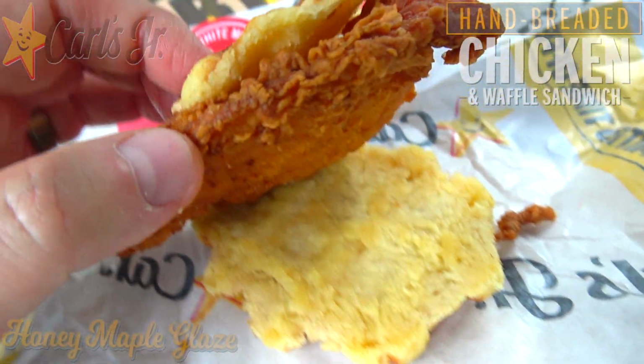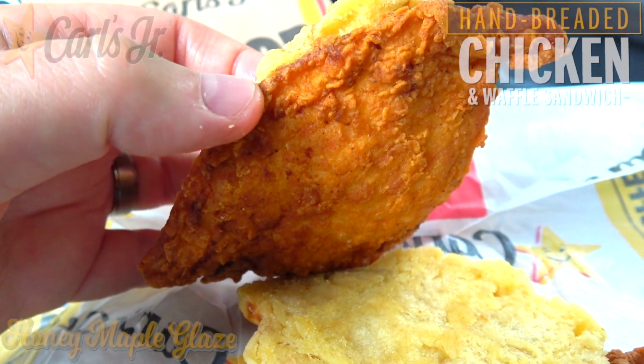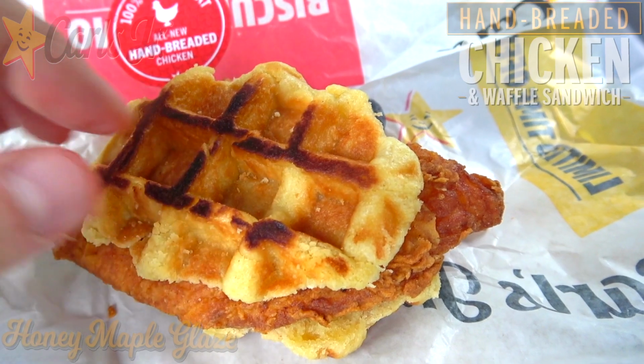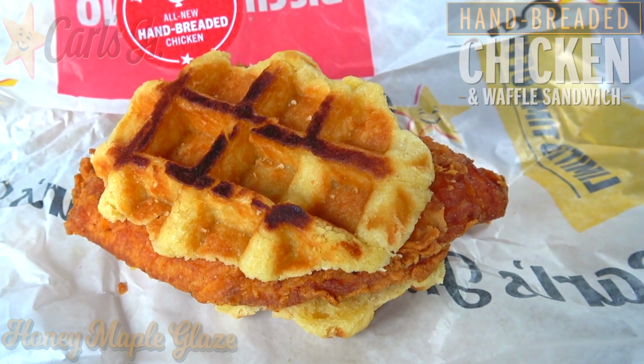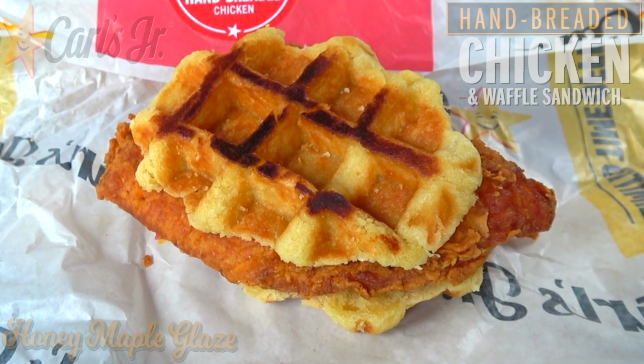Underneath it, looks like there is nothing there, but again, the waffle is a little on the small side, and the chicken is not too huge, not too small, pretty much right in the middle. So let's see if the flavor is going to deliver on this one. This is the all-new hand-breaded chicken and waffle breakfast sandwich here at Carl's Jr. Let's peep out this flavor.